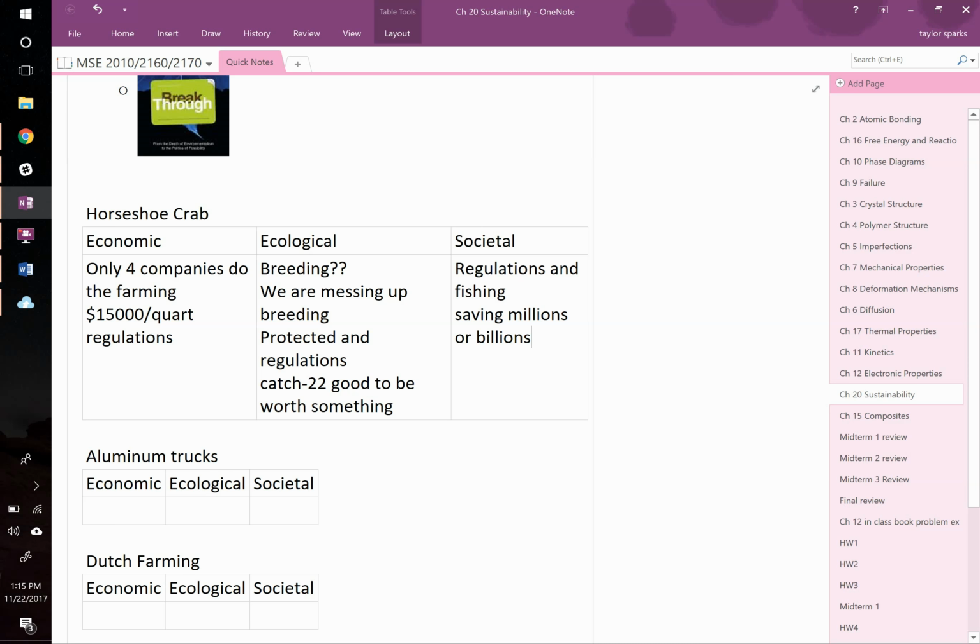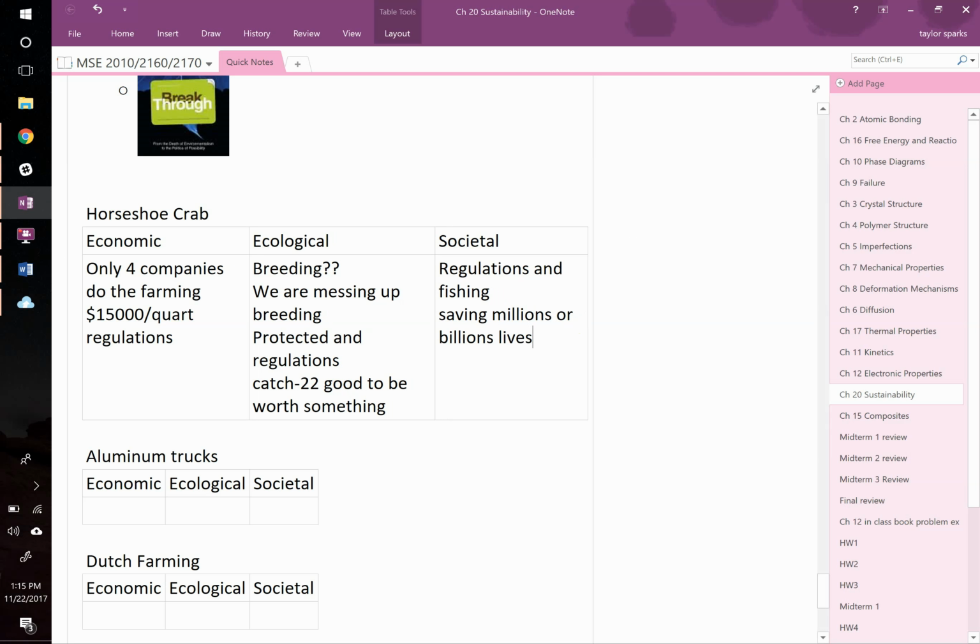So they call it the LAL test. The crab's name is, what is it? Limulus polyphemus. And so the LAL test is Limulus amoebocyte lysate. That's this test that has to be run on basically every single biomedical device. So clearly saving millions or billions of lives is a massive economical or societal plus, right? That has economical implications too, right?